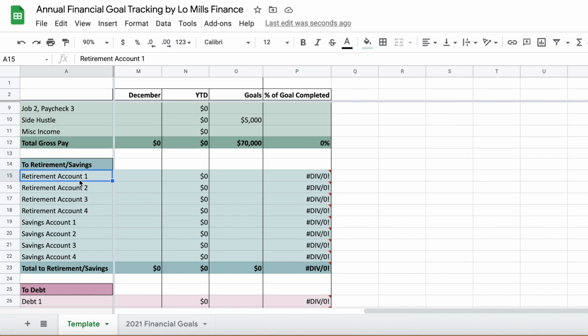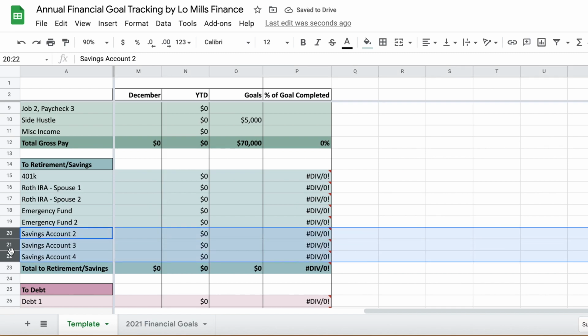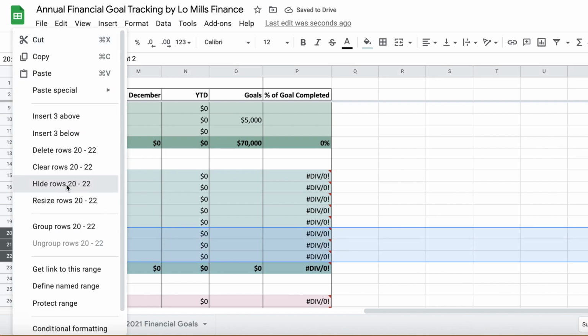So for this family, they've got a couple retirement accounts. They've got one 401k through work. They've got a Roth IRA for one spouse, and then they've also got a Roth IRA for a second spouse. Those are all the retirement accounts that they have. And then for savings, they've got an emergency fund they're working towards and a second emergency fund. And the rest of these they don't need, so we can highlight these, right click, and hit hide rows.